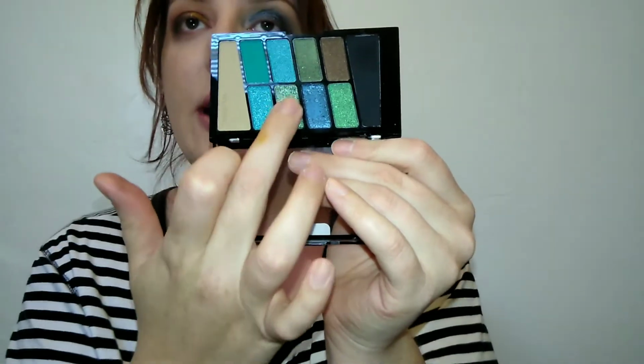I think I'm gonna go in with this pretty green shade right next to it. These shimmers in this feel a little different. I don't think I've felt a formula like this. We're just gonna go ahead and put that on. Okay, that's really pretty. Kind of. I just popped on some mascara, so the eye look is done, which I think is really pretty actually.